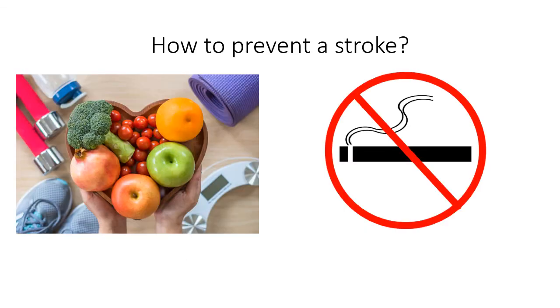So, how to prevent a stroke? Prevention from having a stroke is always the best practice. Lifestyle changes like eating healthier, exercise, weight loss, and stopping smoking and drug use are important to prevent the risk of stroke. Even small changes like walking the stairs instead of taking the elevator or replacing fast food with a home cooked meal can keep you active and healthy.